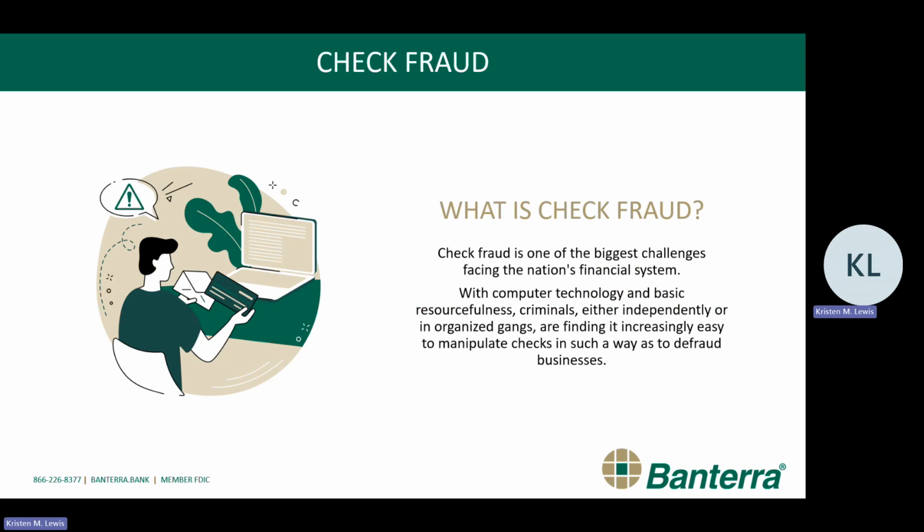What is check fraud? Check fraud is one of the biggest challenges facing the nation's financial system. With computer technology and basic resourcefulness, criminals, either independently or in organized gangs, are finding it increasingly easy to manipulate checks in such a way as to defraud businesses. Check fraud occurs in numerous ways. The fraudster obtains a check from a business and then alters it to reflect the fraudulent information, or the fraudster just obtains a routing and account number and produces their own checks. Either way, it can cause a lot of headache for the business, so let's talk about some ways to prevent check fraud.